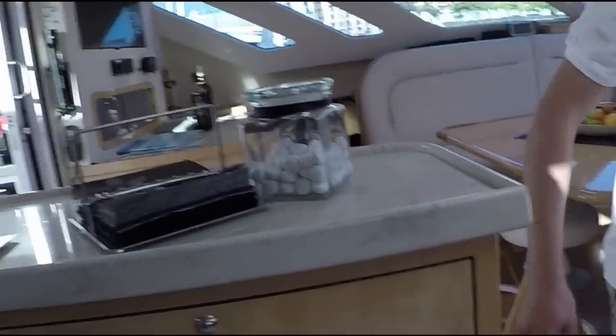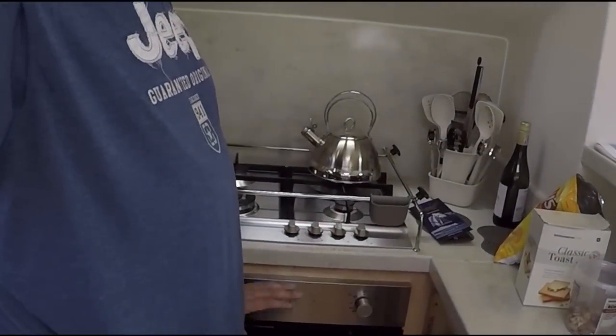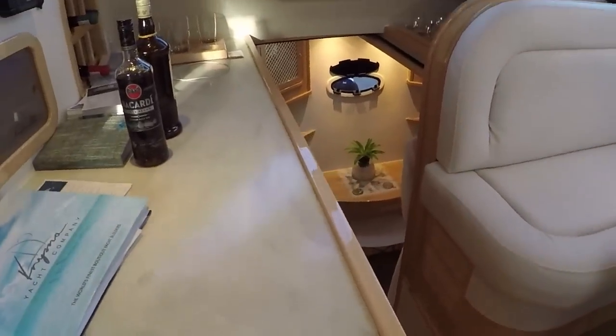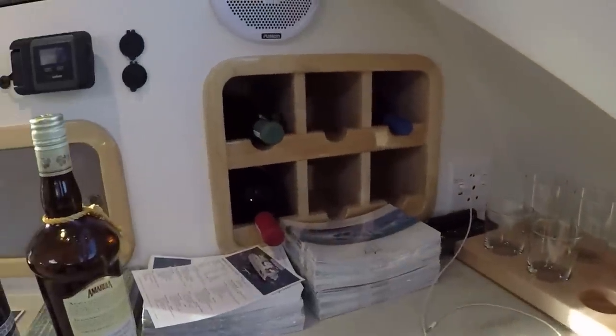I like this space. You can actually just stand like this. Yeah, even on the very rough seas, you're kind of protected. Port side, that side though? Port side. Owner? So, yeah, you've seen it. Very nicely done. Oh, I like the wine rack. There's a wine rack too.